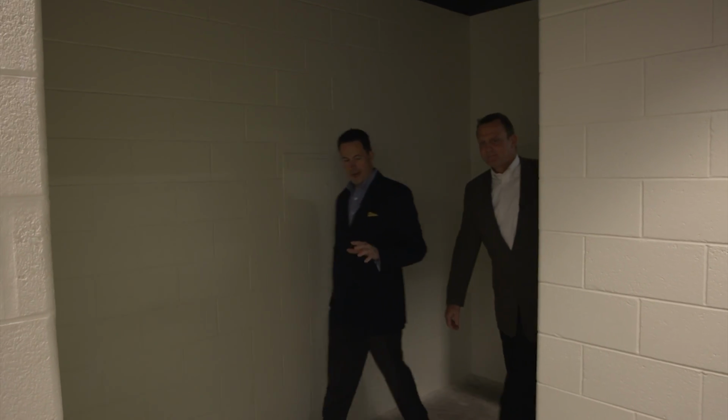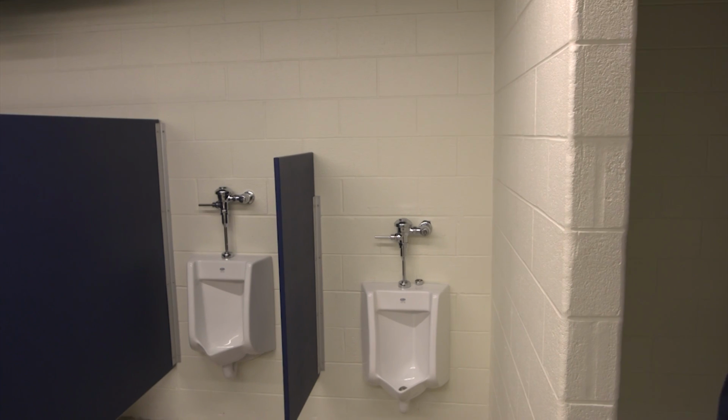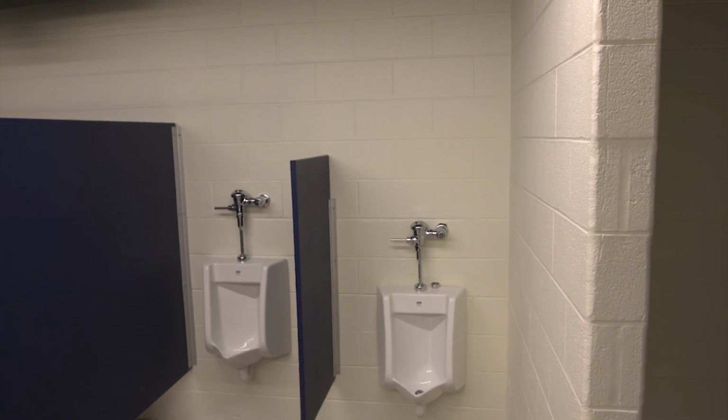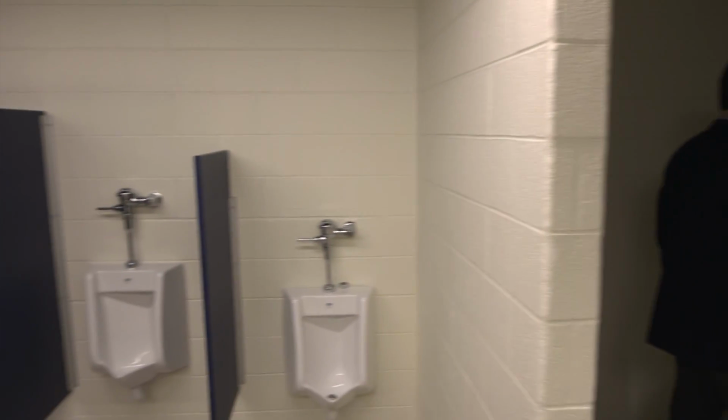Okay, so there was a basketball coach who will remain nameless, who on several occasions said, we need to get rid of the troughs. You got rid of the troughs on the men's side. We did get rid of the troughs. Again, this is one of many men's restrooms throughout the concourse. Again, we've doubled the amount of units in the men, so hopefully, that will help a lot in the flow of the fans and traffic and the times that they have to spend in lines.